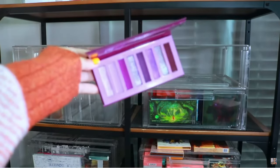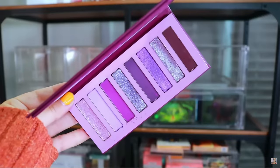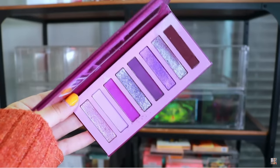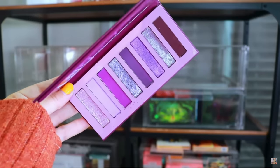Flora. Okay, so this is the Flora palette. This is a purple palette, and while it's really pretty, it's purple. I'm still not the biggest fan of purple palettes. So we're gonna go ahead and let this one go, especially since I do have other purple palettes in my collection I prefer more. We're gonna let this go.